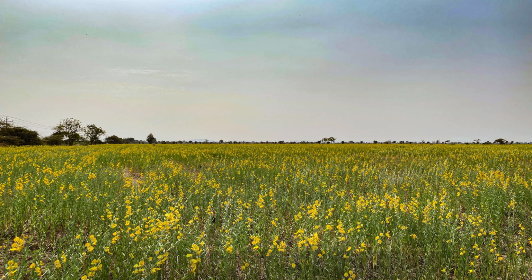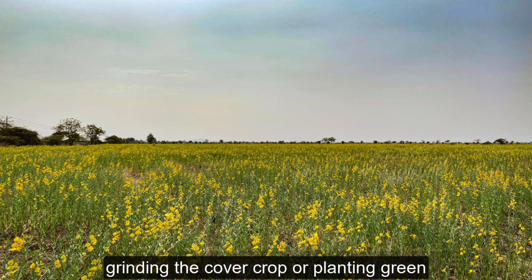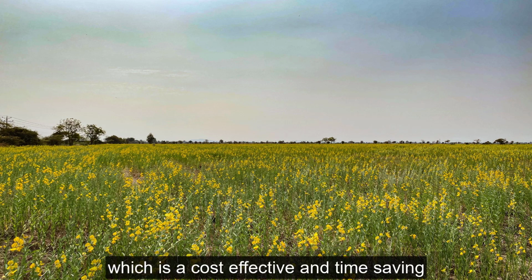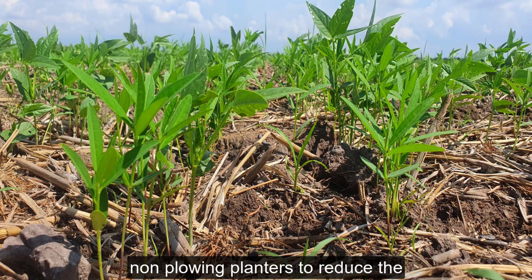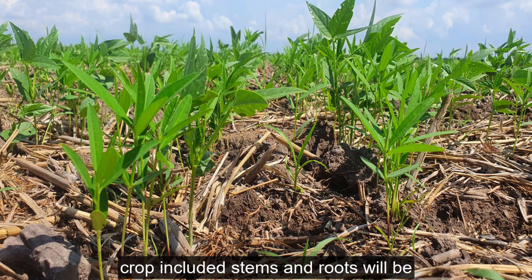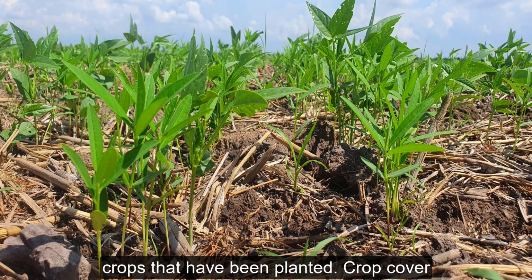3. Planting the main crop. The main crop is planted directly on the ground with a non-tillage machine after grinding the cover crop or planting green, which is a cost-effective and time-saving method with a single machine. The use of non-plowing planters reduces the disturbance to the land, saving time and money. The biomass of the cover crop, including stems and roots, will be kept on the topsoil to retain moisture and then decompose as nutrients for the main crops that have been planted. Cover crops will add value environmentally, ecologically, and economically.